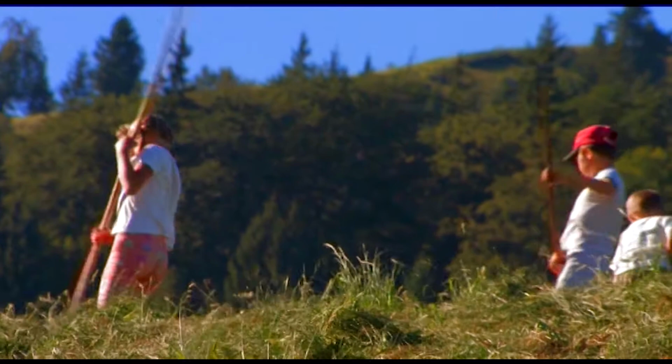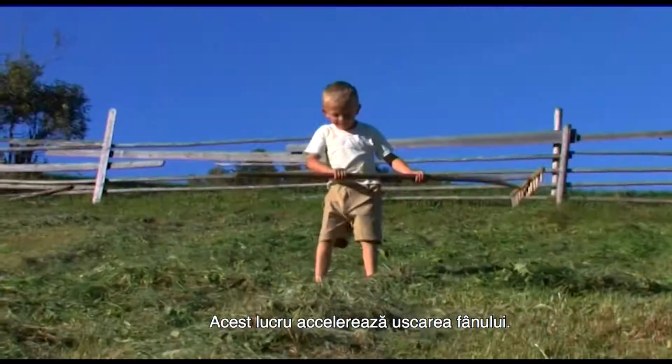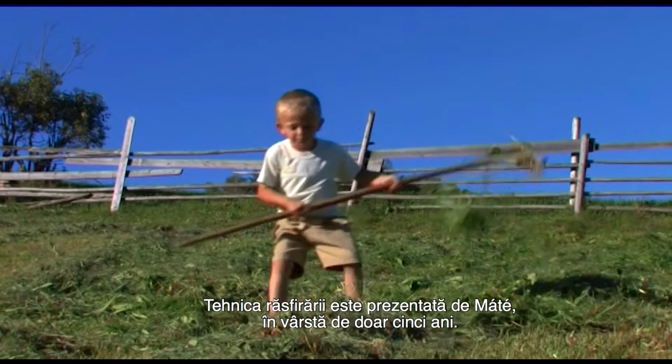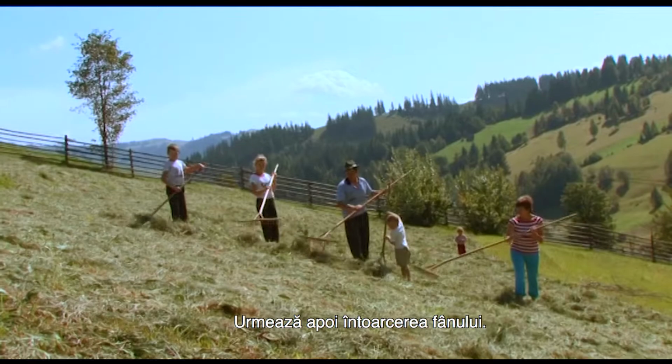Peter and his family are spreading the grass that was mown this morning. This allows it to dry faster. The perfect raking technique is demonstrated by 5-year-old Mate. Now the hay must be turned over.